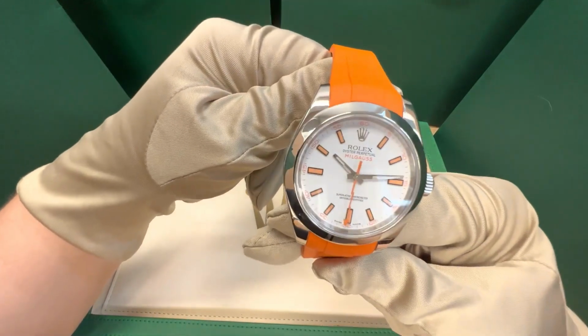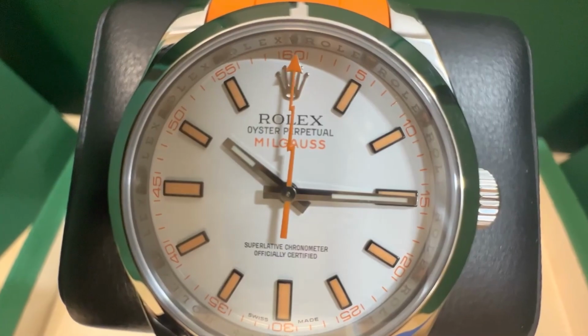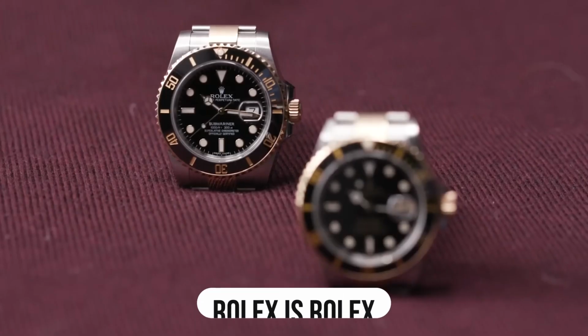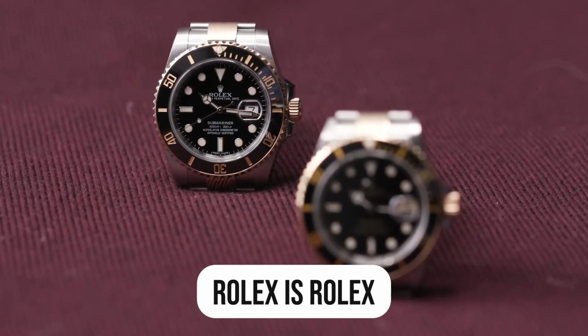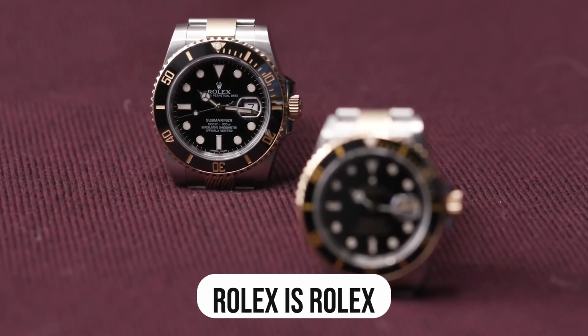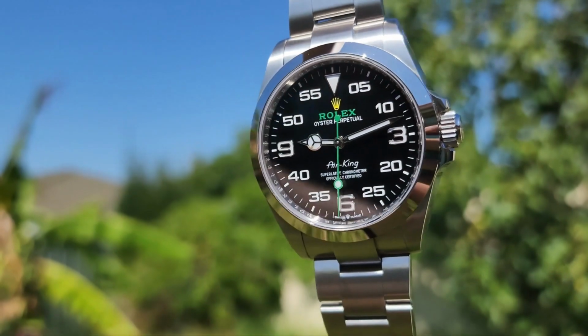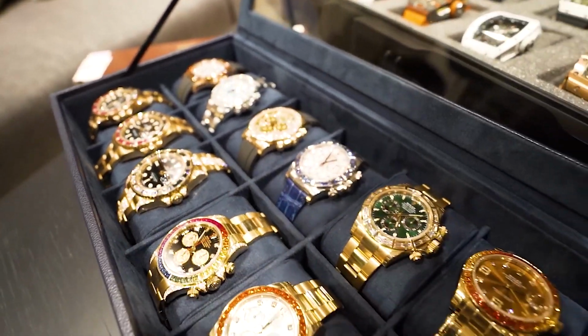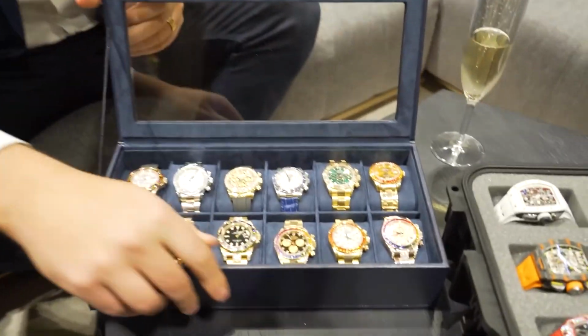And it's safe to say that Rolex has achieved its desired public persona. In fact, it's become so iconic that people often say Rolex is Rolex when referring to the brand. That is the Rolex way, a phrase the company itself coined, and it's what sets Rolex apart from all the other watch brands out there.